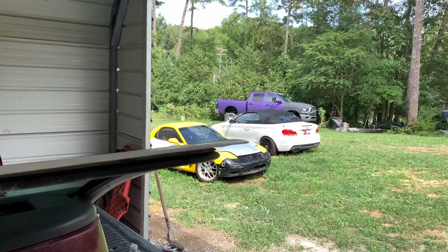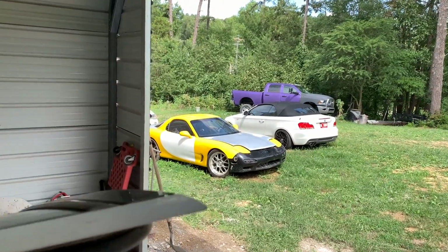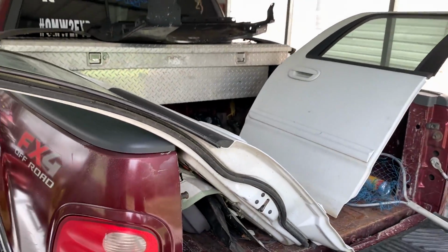But quick update on that, we did end up failing inspection. They don't like that we painted the doors in the bed, so we're gonna have to figure something out. But for now, let's go ahead and jump on these doors.